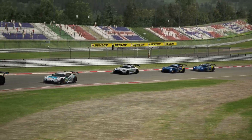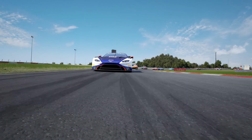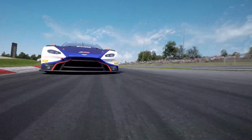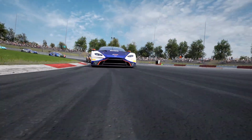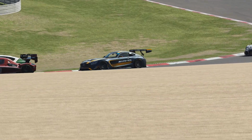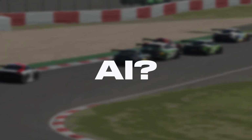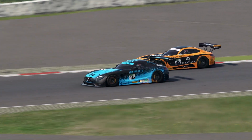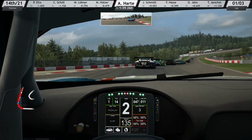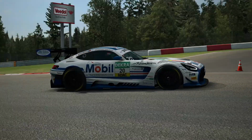AI racing can be an invaluable tool in the arsenal of any sim racer. For me, it's something I use as an opportunity to learn new tracks and hone my racecraft before jumping into online lobbies. But as with anything, there's good AI and bad AI, and that begs the question, which sim title has the best AI? To answer this, I've gone and tested these 6 main sim racing titles on the market today to see which one offers the best AI racing experience for its users.